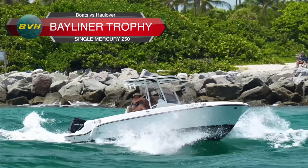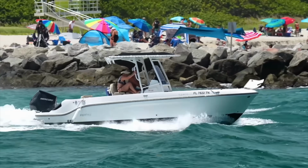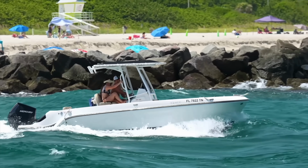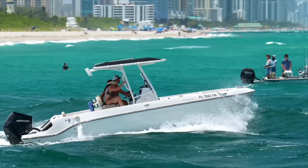And Cap's kind of taking the slow roll approach. He's not really up on plane, so he's getting worked around a little bit, and man, there we go. Haulover smacks him and winds up knocking open the anchor locker. But the way that thing's bouncing, that's not good.